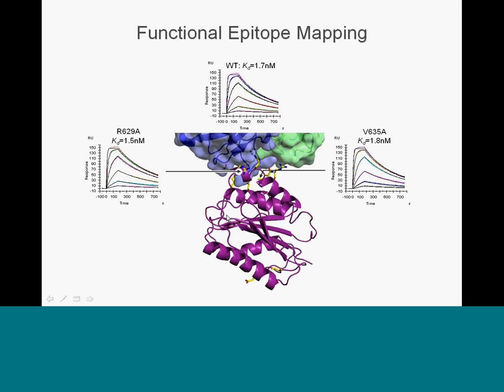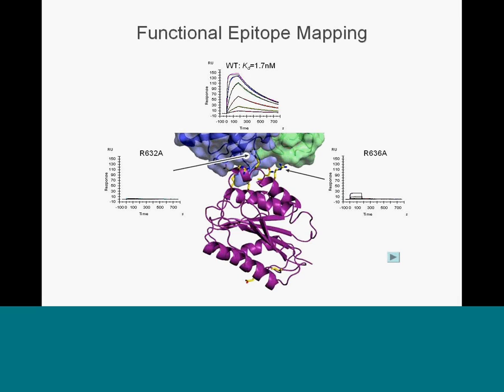If we then take a look in the interface, there's 2 residues here which appear to be making contacts in the crystal structure, but when mutated to alanine, do not seem to affect the binding of the A1 domain to this FAB. So this is an example of things that are in the structural epitope but are not part of the functional epitope. Next, we mutated these 2 residues, both of which are arginine residues, and we saw that mutation of either of these residues to alanine has a profound effect on the binding, completely abolishes binding.